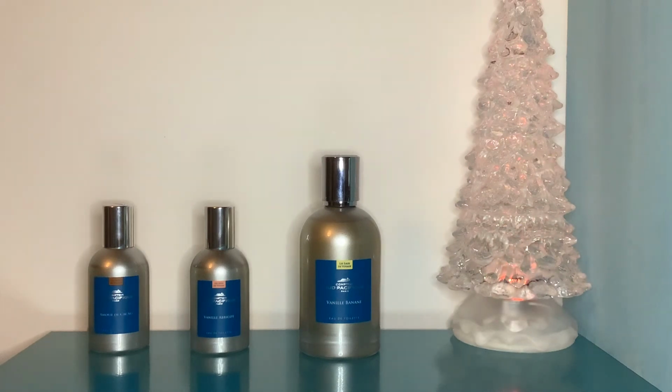I hope this is actually going to be watchable, because they just don't really light up very well. But yeah, my favourite by a mile is Vanille Abricot, and I sort of wish that's the one I had in a big bottle, because although, to be fair, I'm probably not going to wear it that often, I think it's one you'd want to reapply, and it's so cute in the little bottles. But yeah, Vanille Banane I need to try. Amore de Cacao, that'll be leaving me. It's not my vibe.